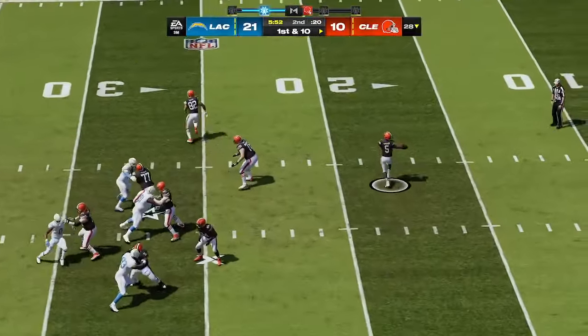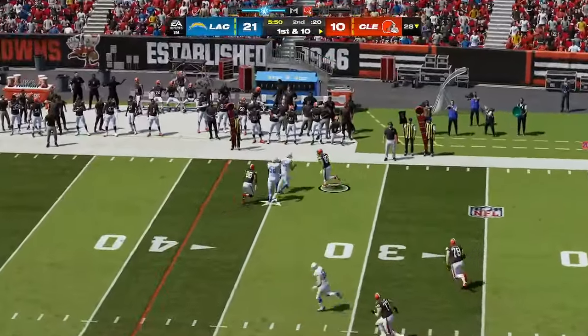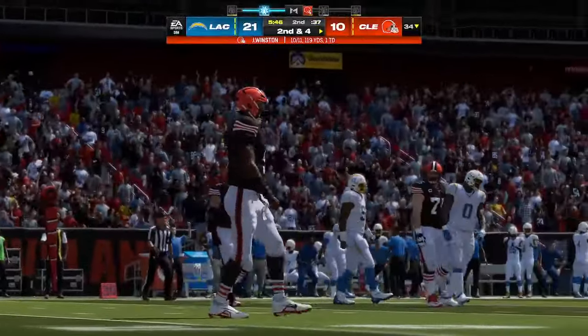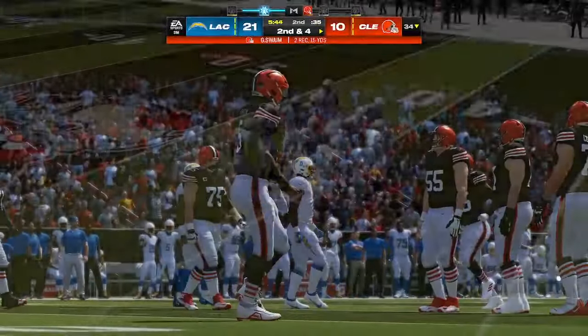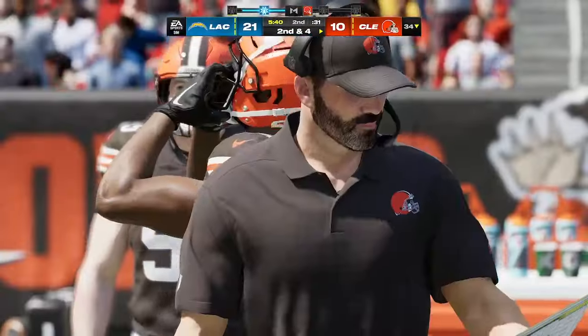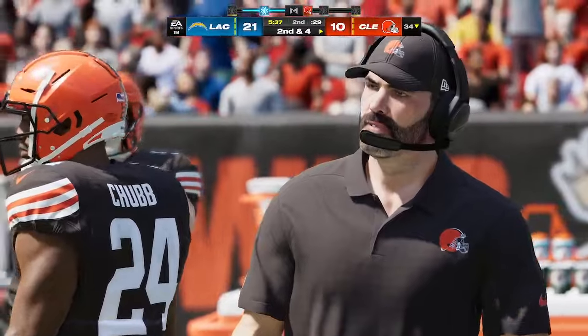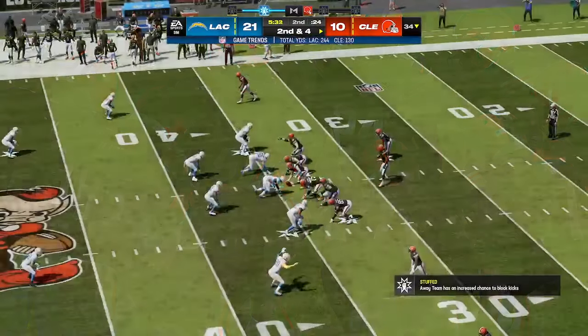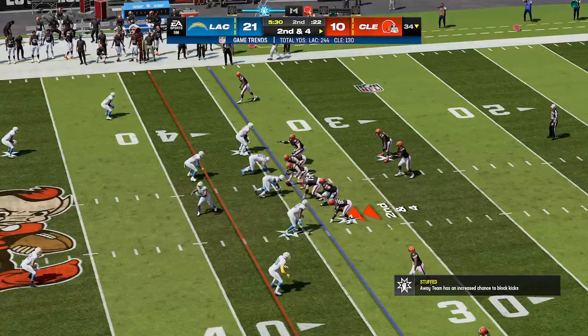Off the play fake, Winston. Open is Swain, the tight end. And give him 6 yards here as he stopped near the 35 at the 34. So much goes into a successful play, doesn't it? How about that play action there, freezing the defense just enough to bring the tight end free downfield for the completion. And from the 34, here's 2nd and 4.